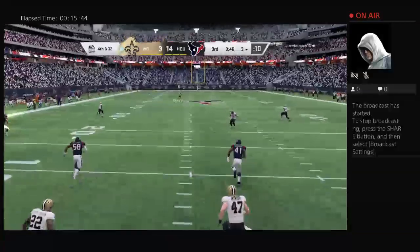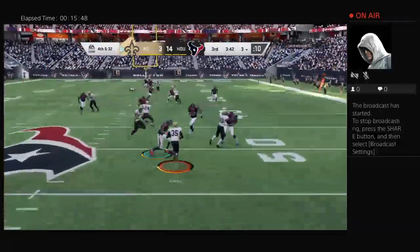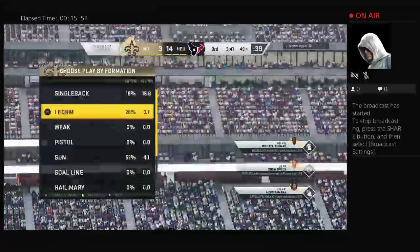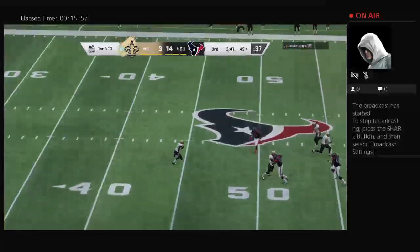And he's able to get it out of there, and this is a pretty good kick. Sherrills to return it. Give him 11 yards that time on the return. And the Saints will have a short field in front of them. They take over here, 1st and 10.